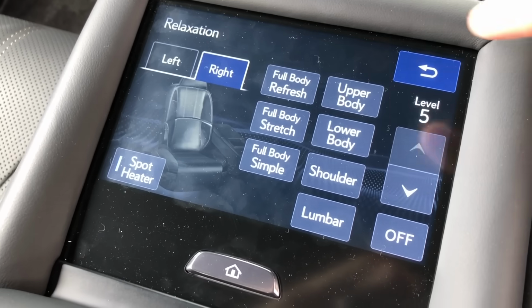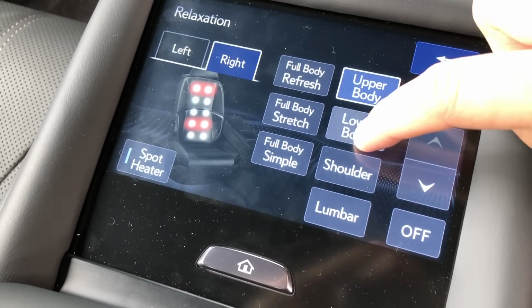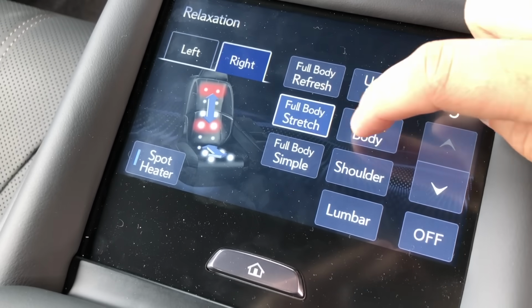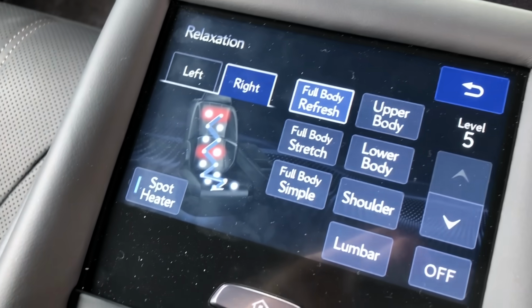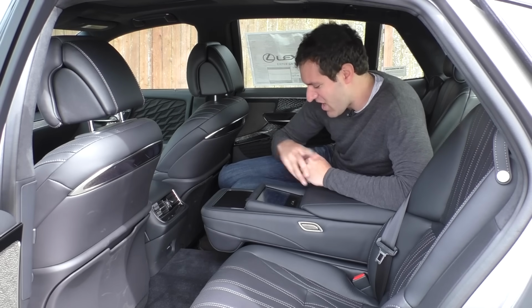You can choose between 7 different settings, including full body stretch and full body refresh, and there's even a spot heater. So as the car is tending to your aching body, it can also apply heat to certain pressure points or whatever to make you feel more comfortable. That's the kind of thing we're talking about.